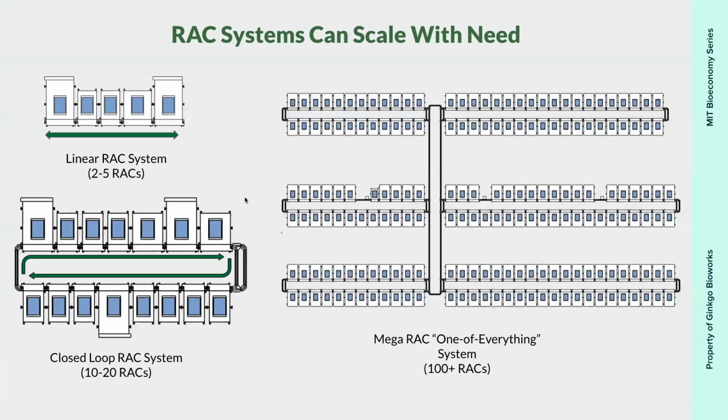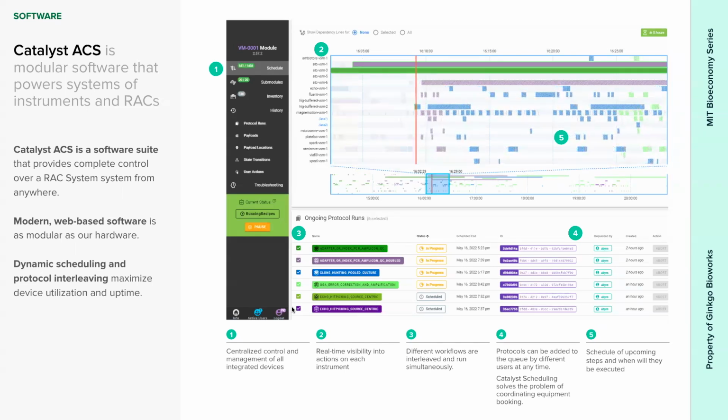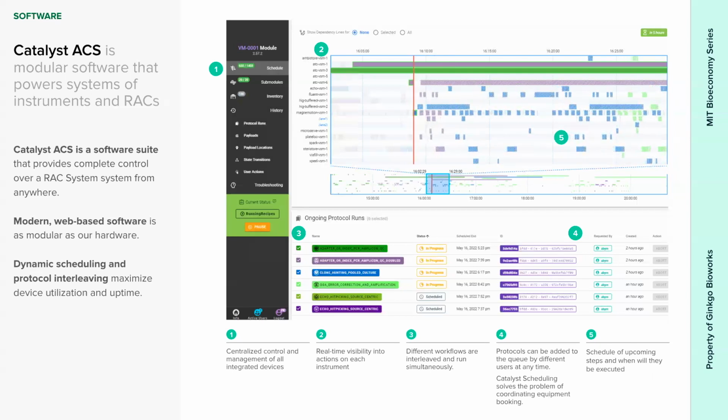And so you can go from a simple system to an entire room to be able to run multiple different protocols. We've really found a sweet spot thus far is in these 10 to 20 racks, which can serve tens of related but diverse protocols for you in the lab. And then importantly, I touched on the software, but it's really important to make sure that critical steps in a protocol run at the right time. You're not seeing sample degradation. You're running everything together in the most efficient way possible.